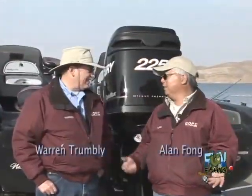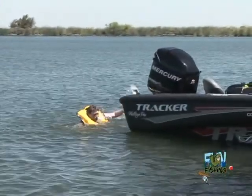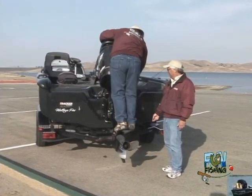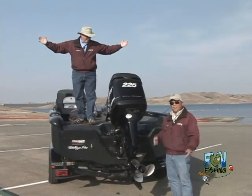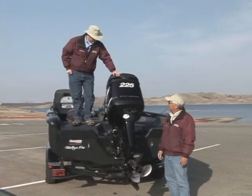Our camera guy was out fishing the other day and he fell out of the boat. He couldn't get back in. The best way to do it is swim back to the back of the boat. Put your feet on there. That trim button right here. Right here? Trim it up. There you go. Climb in. That's how you get back in the boat if you ever had to. Now, if he could do it, anybody could do it. Use your motor, trim it back up, and you just climb right in.